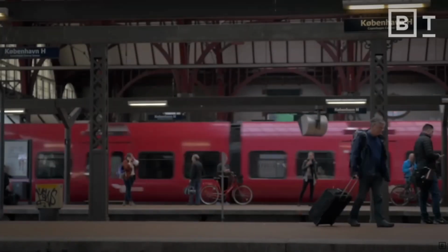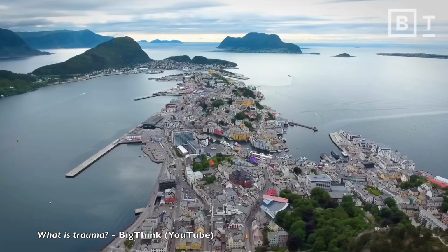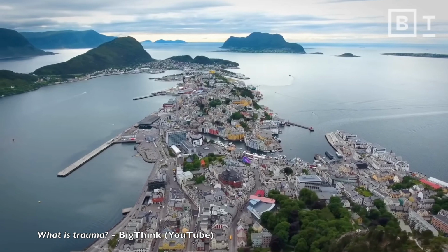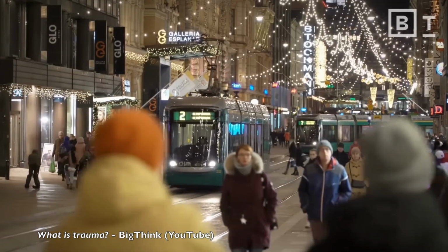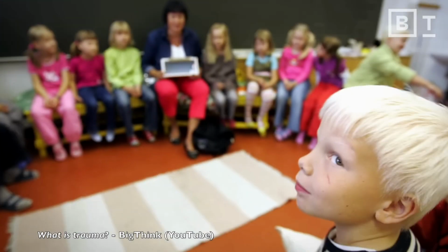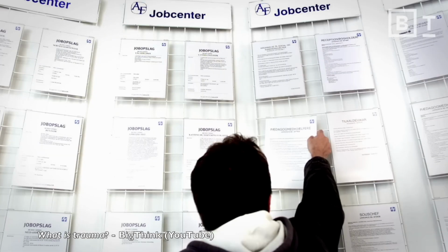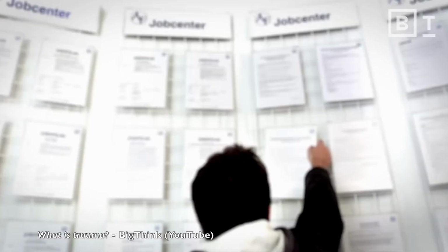There's other societies that are much more trauma savvy than we are, where there is not an enormous amount of income inequality. Healthcare is universal, childcare is universal. A culture like that really looks at what are the antecedents for certain forms of pathology. And I wondered what it's like to live in one of those places. And I wondered what's possible or available in those places, and if I would receive better care there.